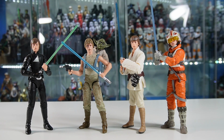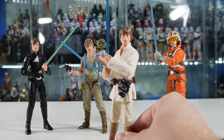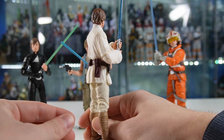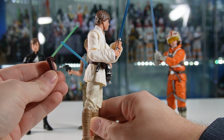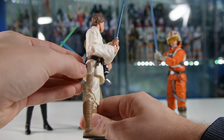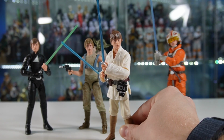So you're definitely getting what you pay for when it comes to level of accessories, but it does come at that pretty hefty price. Next up for accessories, I think I would have to give it to the new Farm Boy Luke, just because he does come with, of course, a lightsaber like every other Luke does. But he also does come with the binoculars here on the belt, as well as this removable pouch here on the belt. As you can see, it does come off and is removable. I guess that's technically an accessory, even though it's not really an accessory. It technically is because the other ones don't have a removable pouch. So I do have to give some credit where credit is due.